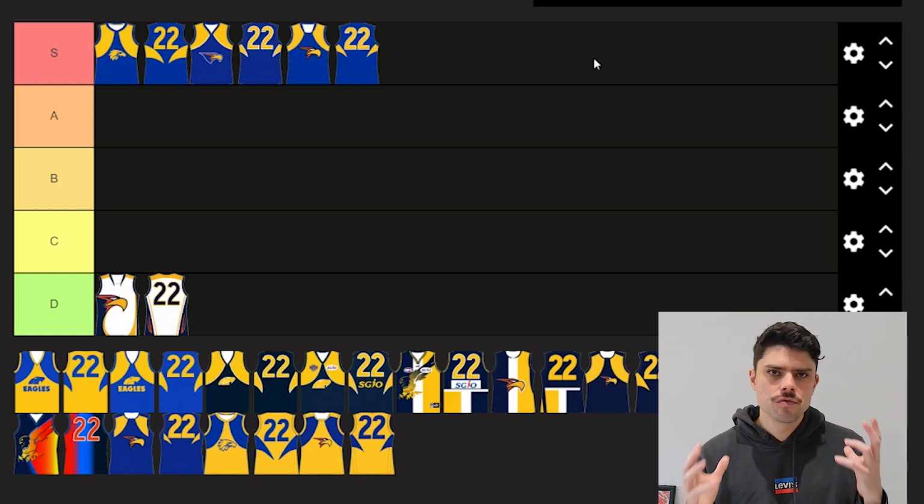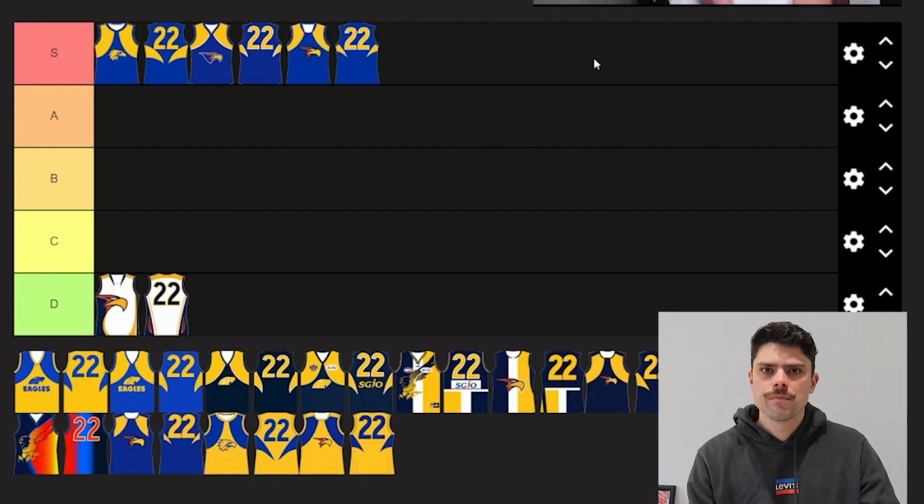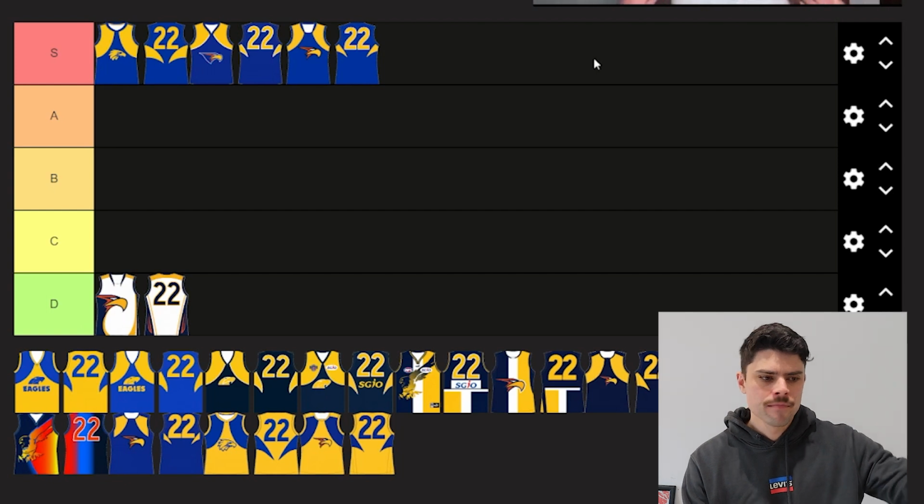And I used to long for games where we'd play like Sydney or Richmond at Subiaco Oval, because for some reason we would wear royal blue at home to those teams, and every other home game we wear the navy tri-panel. But this has been our best jumper, save for just a few logo tweaks. They're all in the top tier.